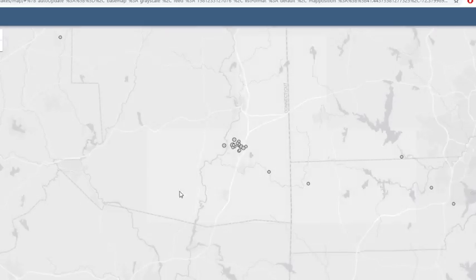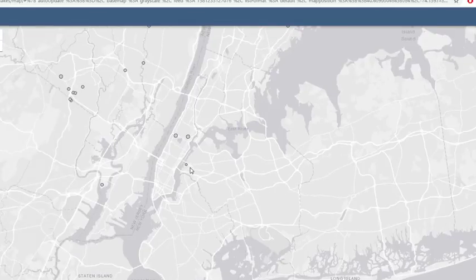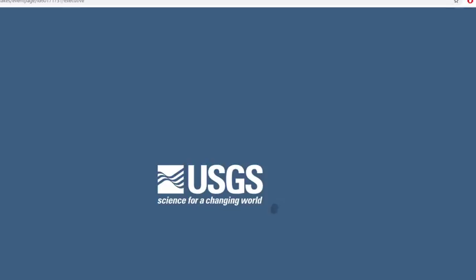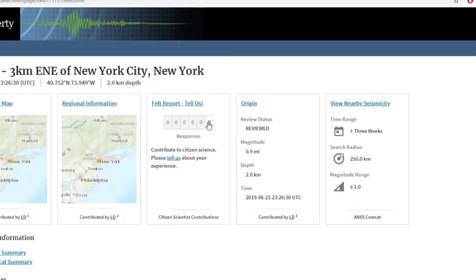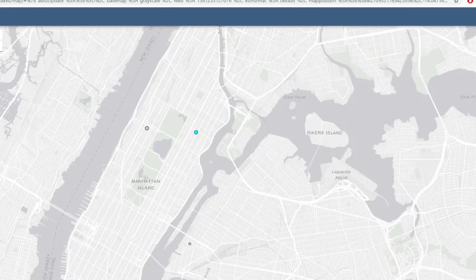I remember when I was a kid, there was an earthquake I felt in New York City. Oh, there it is. Boom. The 0.9 quake. Zero reported feeling it. Zero felt reports. No felt reports. I might have felt it. I remember feeling a little shaking, but I was probably by a railroad station at the time. Foreshock, aftershock, I guess. Foreshock here. Foreshock, main shock.